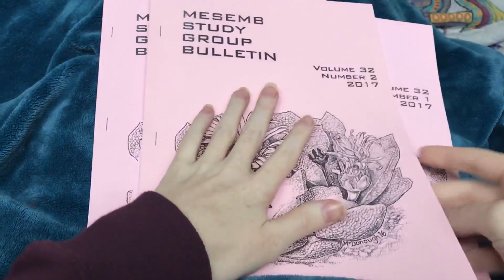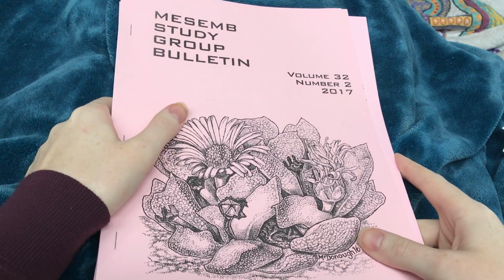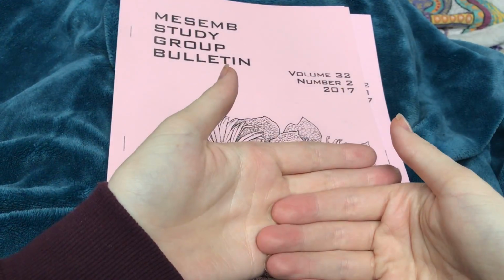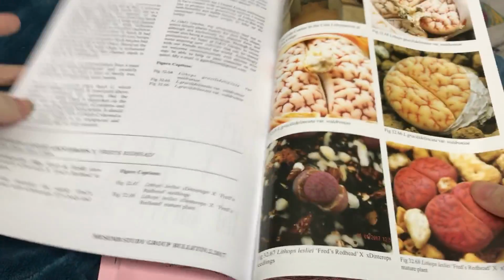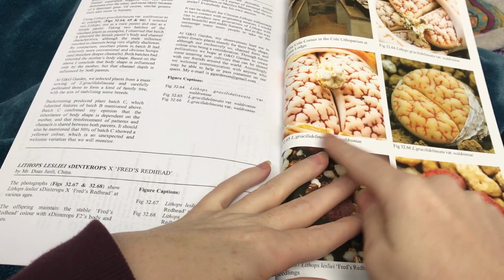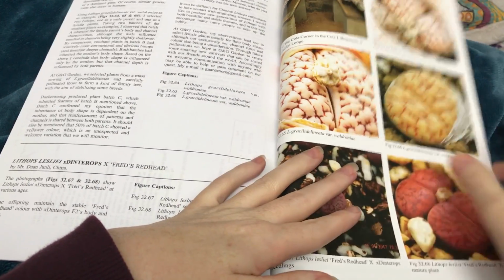But if you are looking for, I don't know how to word it, kind of an easy resource where it's just clearly laid out for you, and the bulletins are full of, here's a lithop and here's a spot on it, and we're going to tell you what the problem is and what to do about it. That is not what this is geared towards at all.